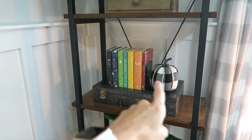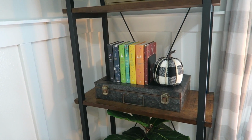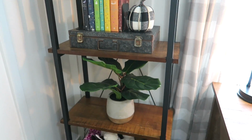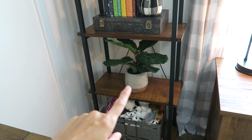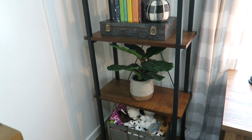I usually have all of my colorful rainbow books out, but I decided for fall just to pull out some of the more fall colors. I can link the little book set below, but they are super cute and fun to collect for sure. This little fiddle plant was from Hobby Lobby. And then I actually thrifted something else that I'm going to put on this shelf, which you will see on Friday. I have a thrift haul coming, so that's exciting.